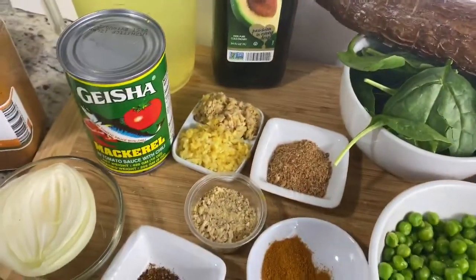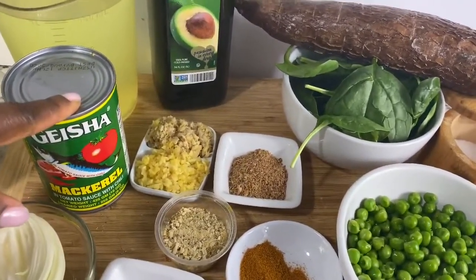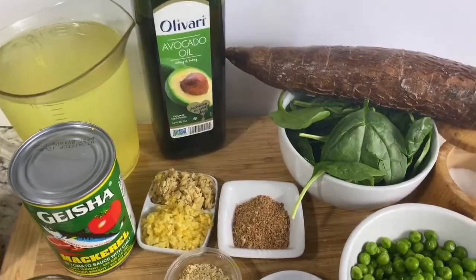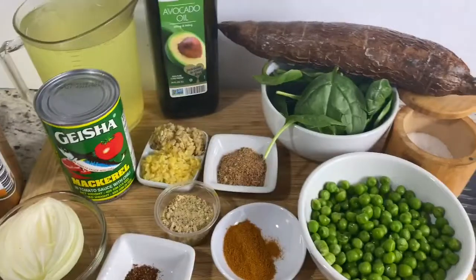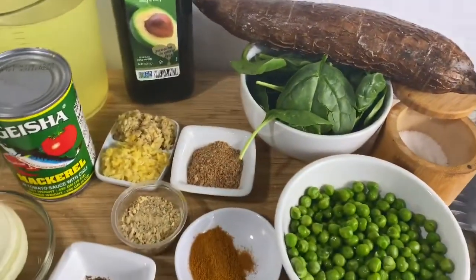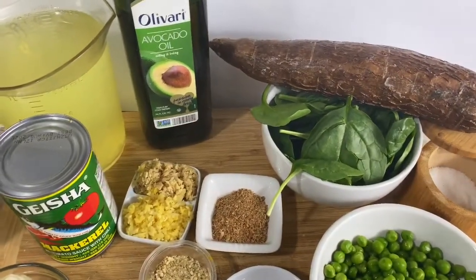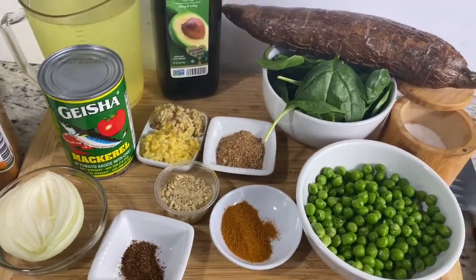If you're a vegetarian and want to try this recipe, the only thing you take away will be the geisha, which means you don't want that. Also, you don't want the whey because it comes from milk, and dairy comes from animal. So other than that, you could just swap this for a vegetable stock. So make sure you try this recipe, all right? Obviously, salt to taste, as you can see, okay? Now what I'm going to do is peel the cassava. I will also dice my onions, and then when I come back, I'll show you how we get it all together.